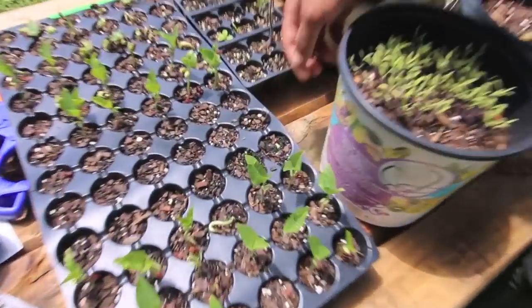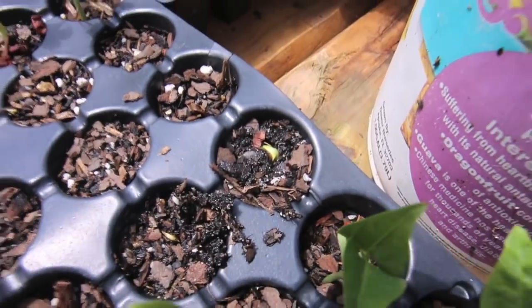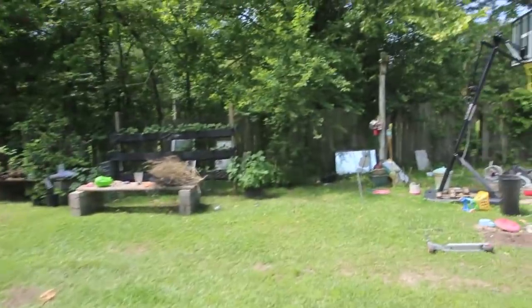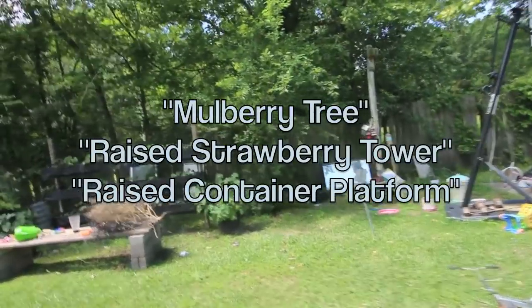I didn't see that. It was hiding. A little loofah coming up. Let's go check out. We got the mulberry tree, and I'll just run down this side.